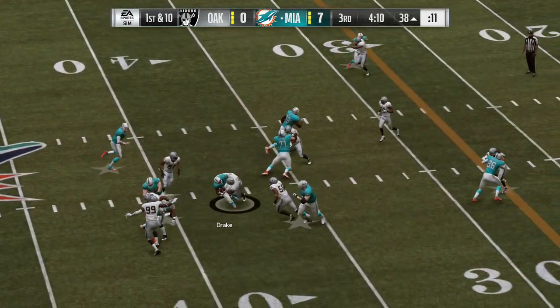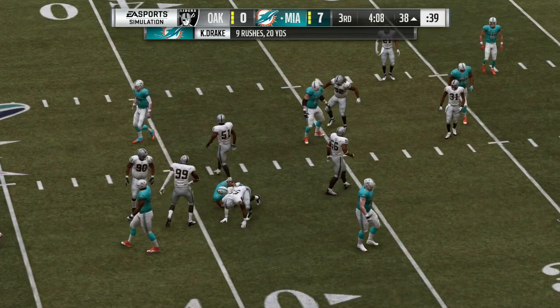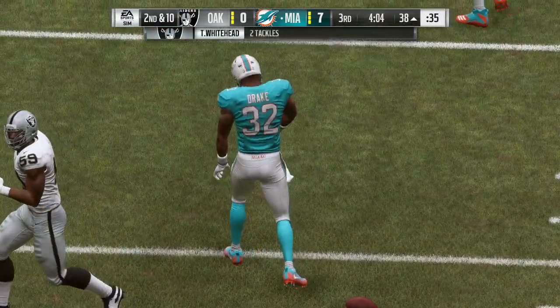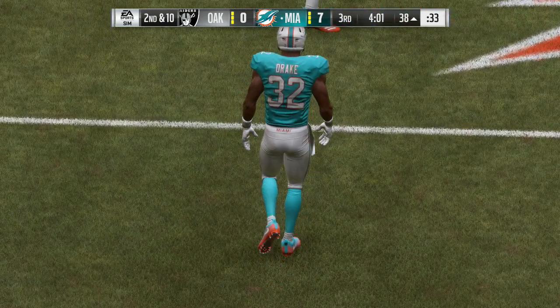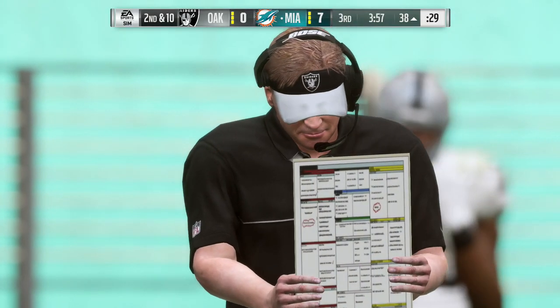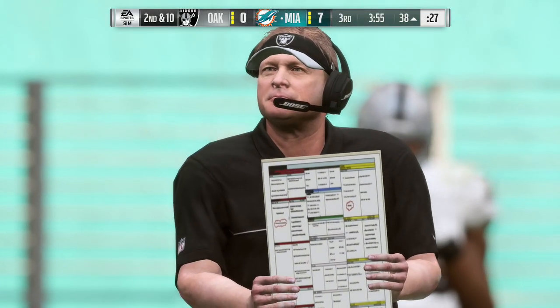Now on 1st down, Drake again. And this time he's not going anywhere. They'll get him down right at the line of scrimmage. In on the stop, it's Tahir Whitehead. Well, a well-executed blitz, no doubt. Great job by the linebacker. Maybe the quarterback, if he could have seen that, could have audibled there.